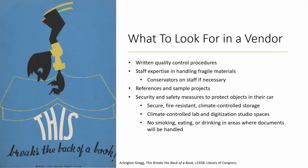The vendor should be able to provide references and sample projects that are similar in scope to your project, so that you know there won't be a high learning curve that you'll end up paying for. And a vendor should also demonstrate that they have proper security and safety measures in place to protect artwork. This includes a secure, fire-resistant, climate-controlled storage space available only by personnel, a climate-controlled lab and digitization studio spaces, and not allow smoking, eating, or drinking in areas where documents will be handled.